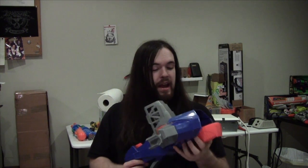The one big thing about this blaster is the noise. And the noise is crazy. I'll do a little test in a second, but the noise comes from the clutch system this thing has in it, where if you go too fast or up to a certain point, it will disengage the wheel. And also when you pull this out, it makes it so the wheels don't go in the opposite direction that you want them to go in.